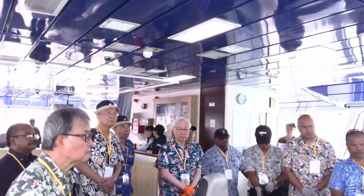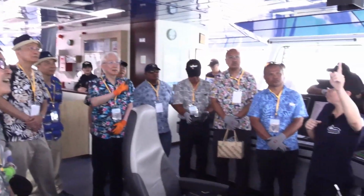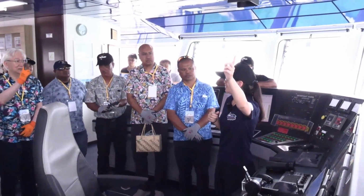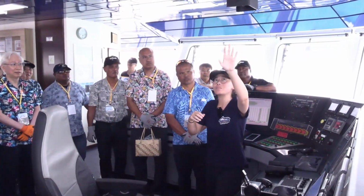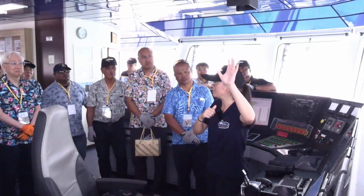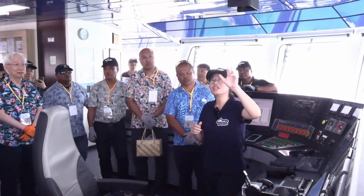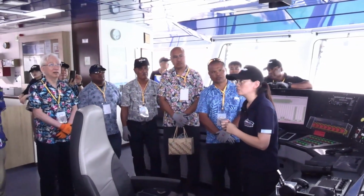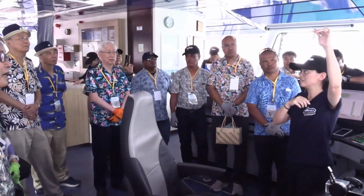Okay, let's take a look. You see outside? Yeah, you can see outside there. But we can check it now. It's the magnetic compass. Yeah, magnetic compass, because it's easily interrupted by the steel materials. So we put it up on the deck.